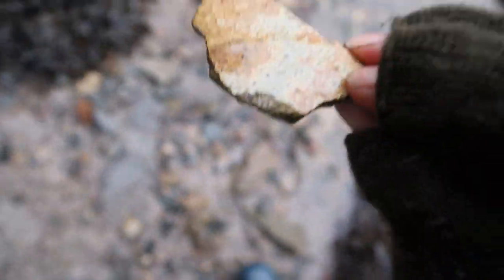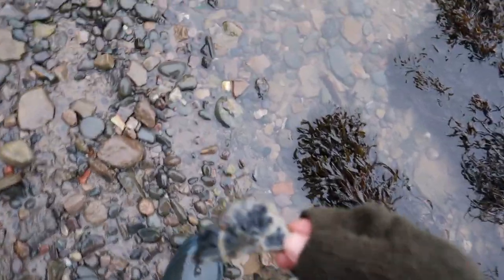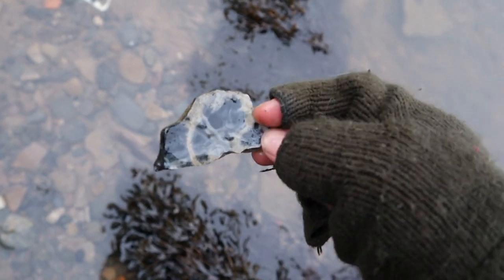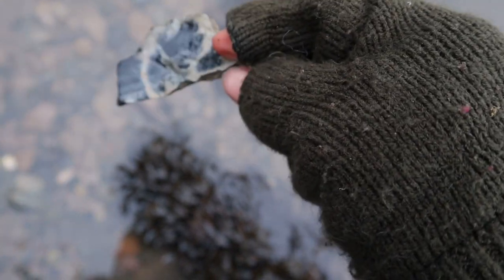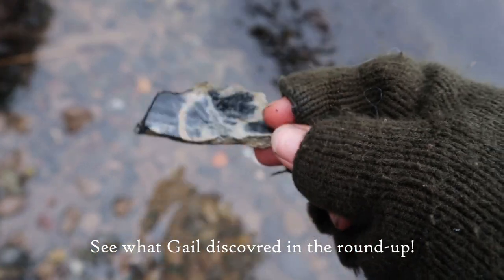Oh look! There's more of that pot. It's dark on the inside. That's really weird. That's really strange. If anyone has any idea what kind of pot that is, it'd be really interesting to know.